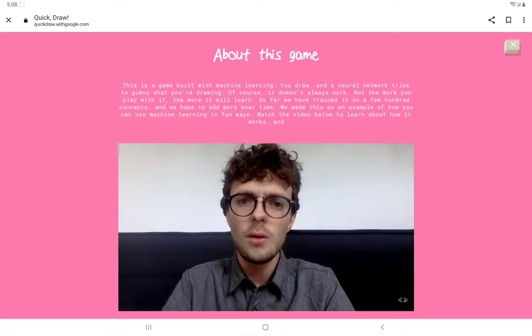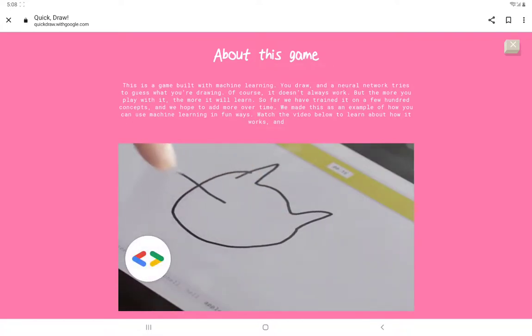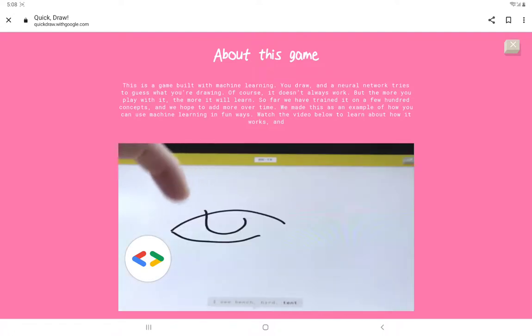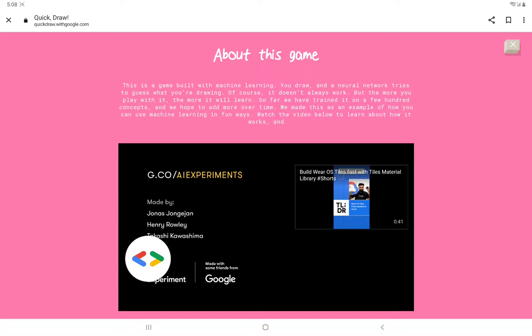Yeah. Of course, it doesn't always work. That's because it's only seen a few thousand doodles. But the more you play with it, the more it will learn, and the better it will get at guessing. Oh, I know. It's cat. We put it on the web for anyone to play with. We hope it inspires other people to think about fun ways to use machine learning. You can play it at g.co/AI experiments. Yep.